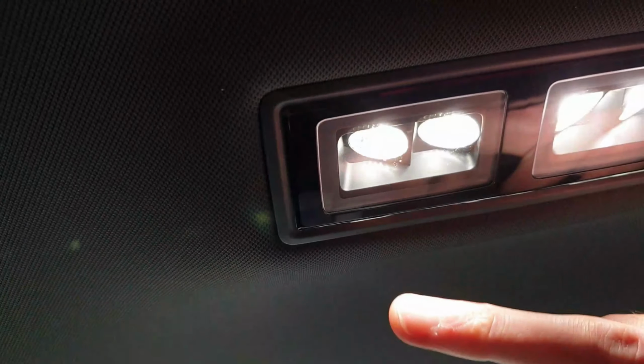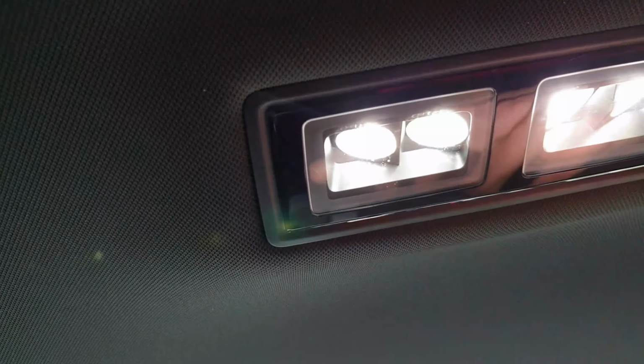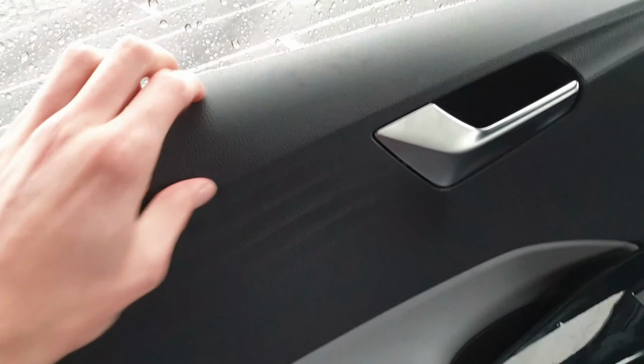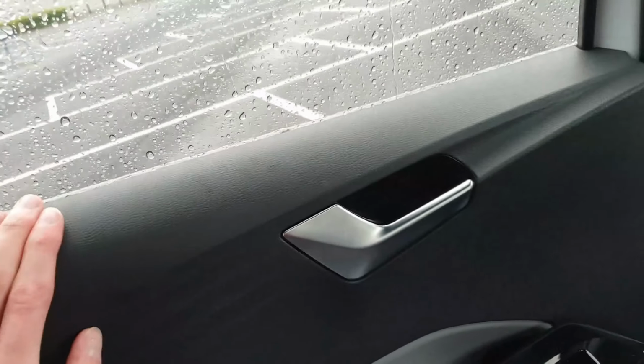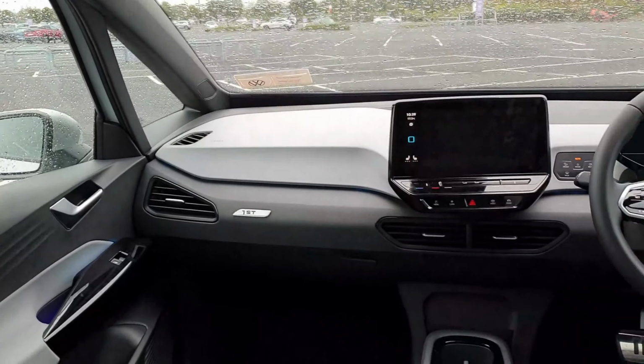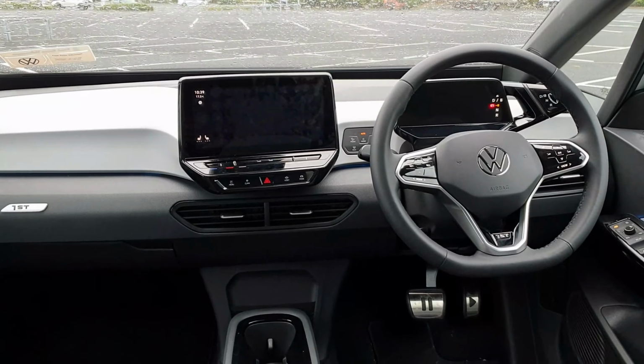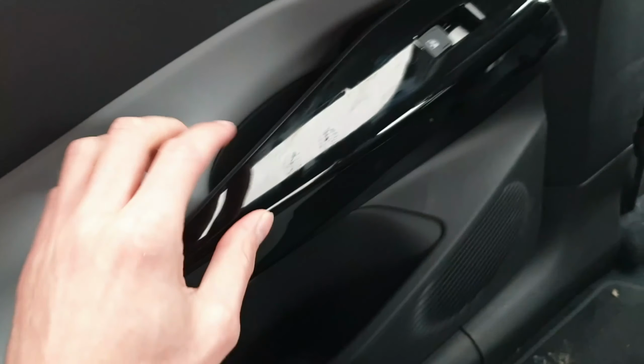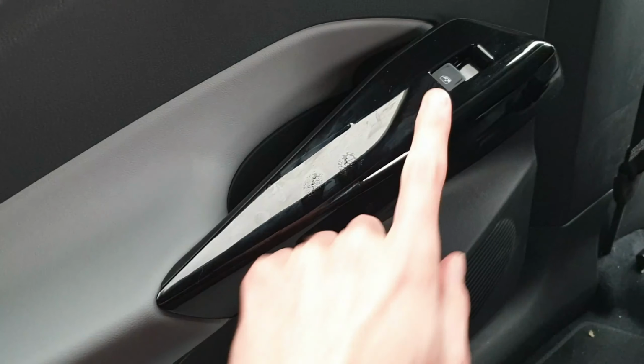There's also LED interior lights that are touch sensitive, and there's more storage pockets in the back of the front seats. The plastic on the upper part of the door doesn't feel as soft a touch as you may have come to expect on previous VWs, but in general the ID.3 still feels in many ways like a Volkswagen, well built. On the door you'll find leather-like material where you can rest your arm, and glossy black plastic surrounds the switch for the electric window.